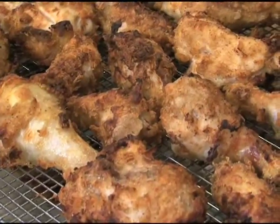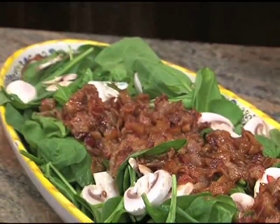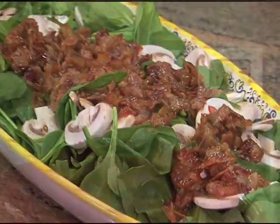I made the old world Southern buttermilk fried chicken. I also made the spinach salad with the fresh mushrooms and the sweet sour, fresh warm bacon dressing. It's a real homey, home style type of a meal.